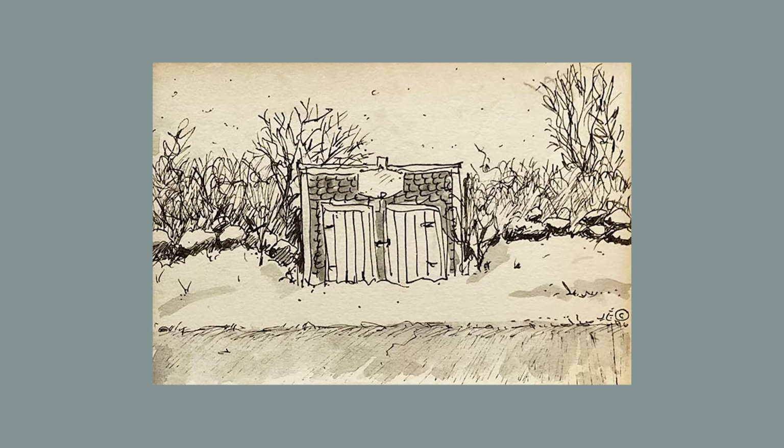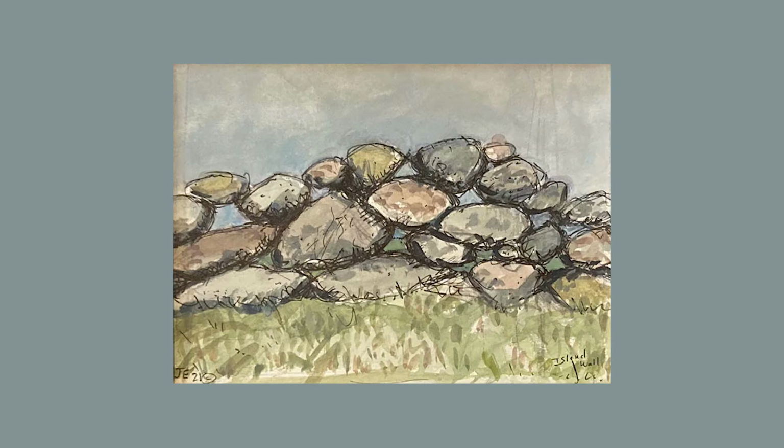In Winter Outbuilding, the pen and ink emphasizes the gray shingles and white doors, the snow on the stone wall, and grass and the backboard of a basketball hoop without its net. Island Wall is another pen and ink with watercolor that shows the balancing act of the stones in gray, yellow, blue, and tan tones.